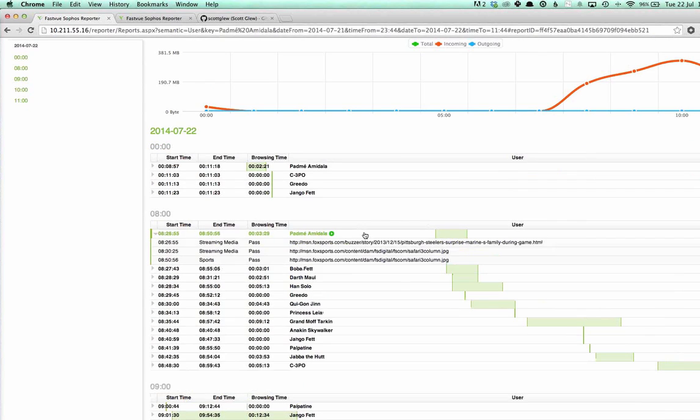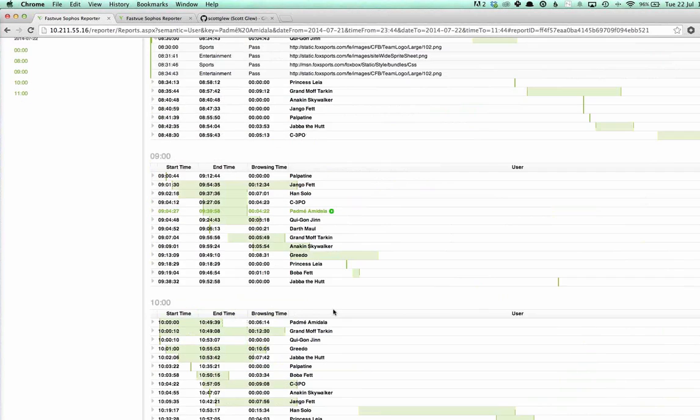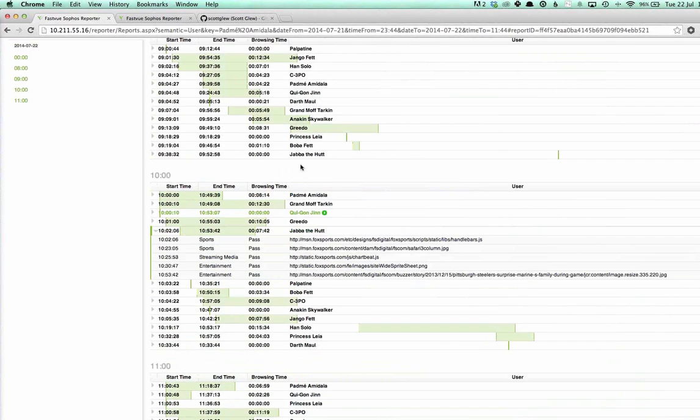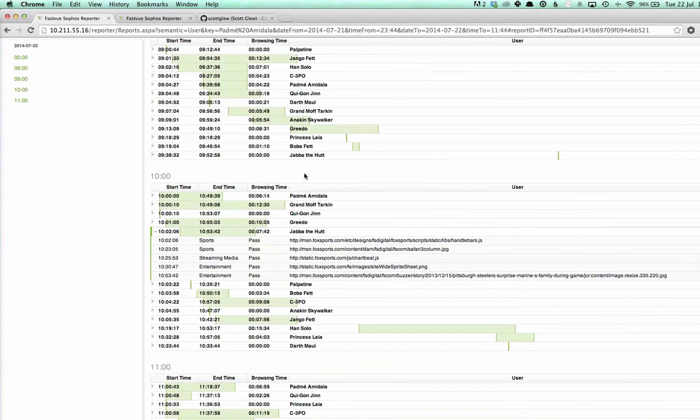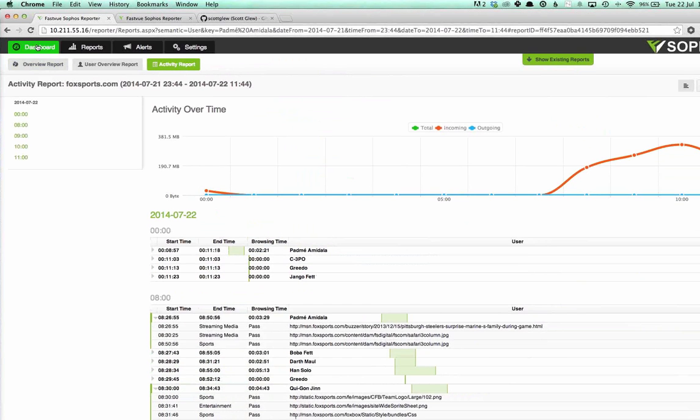And I can click on these rows to see the full details, such as the page that she was looking at and the images she was downloading and so on, including the full timestamp and web categories. So you can really get a nice indication of when people are accessing this site throughout the day. And you can imagine that you can just run this report on a single user and see exactly what they were doing at that time as well.